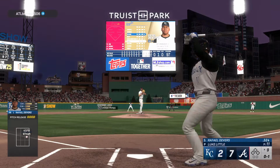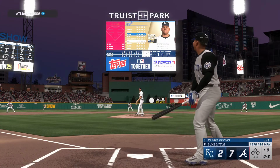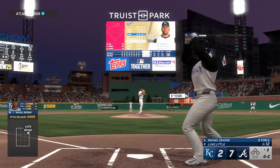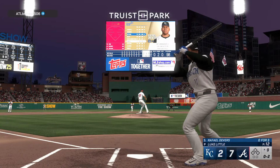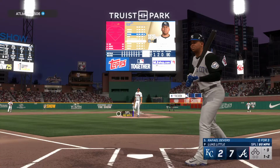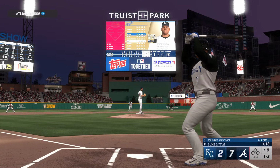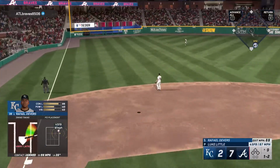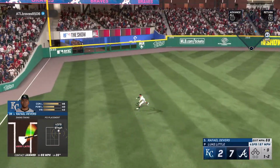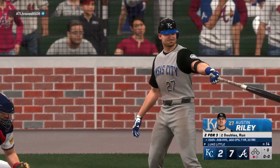That's a strike. It's 0-1. And a strike to Devers. Outside, and that's ball 1. Left field, McKinstry on the move, reaching down, makes the catch. And the batter now, Austin Riley.